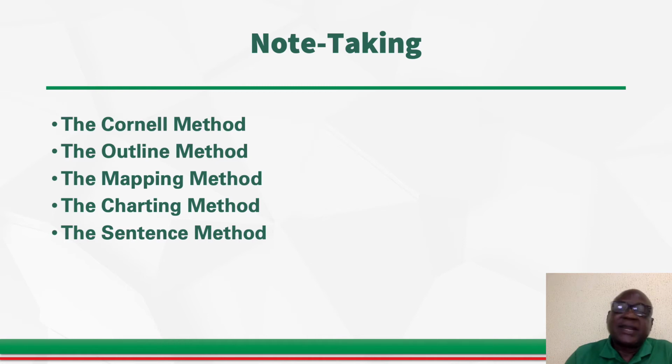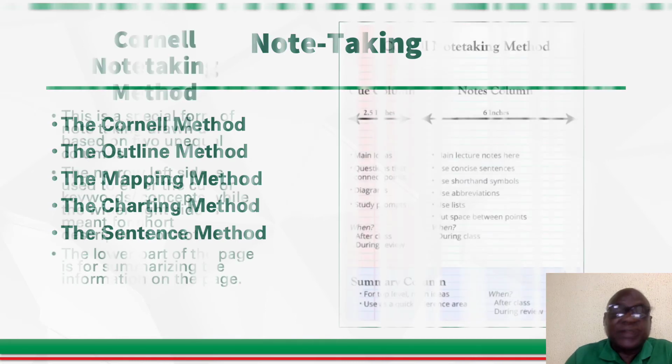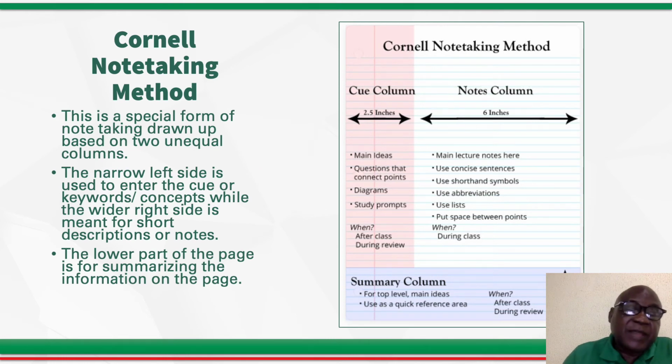Note taking. Now, note taking has 5 methods: the Cornell, the outline, the mapping, the charting, and the sentence method. We will look briefly at the following methods. Now, this is the Cornell method, and if you look at it, you see that the page has 2 unequal columns and then another column below, which is the summary column. In the small column, you have the Q column, and in the large column, you have the notes column. Then below, you have the summary of whatever is above here. Now, I wish that you study this Cornell note-taking method very well.